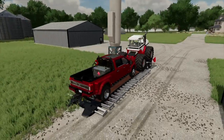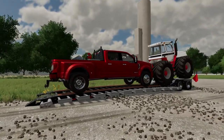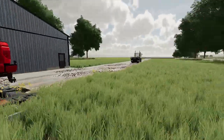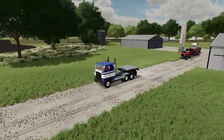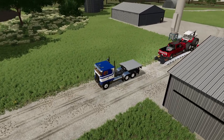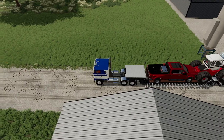Might not have enough room. We might not have enough room. We're just going to ignore that. I just pushed the tractor up against the front of the pickup, and we're gonna pretend that didn't cost me a couple dollars of damages to it.